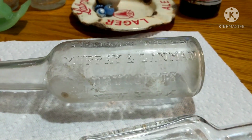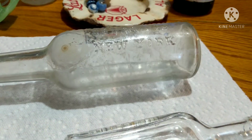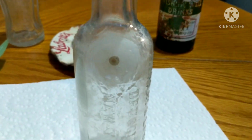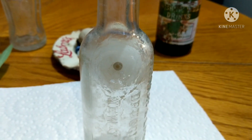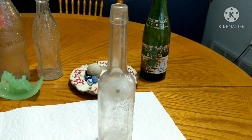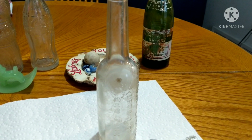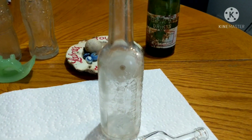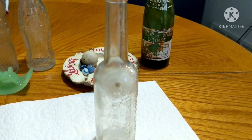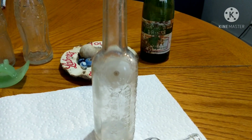Got a Florida water. This is the first one of these I found. Murray and Landman, Druggist, New York. It's a cork top. I cannot get that ugly looking bullseye thing out of there. Do not know what that is. If anybody's got any suggestions other than tumbling it, let me know. But I've tried everything: bleach, CLR, pretty much everything. Vinegar.